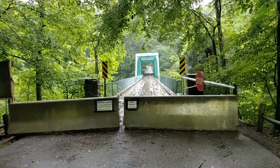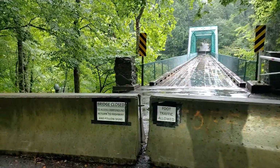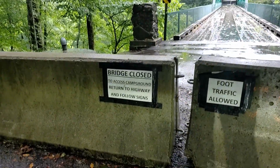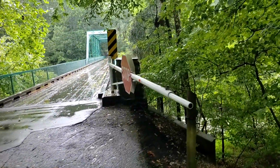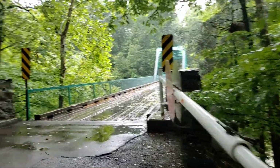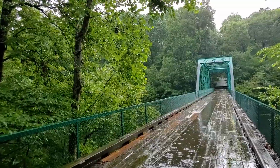Already, right, one of the bridges you come across when you first come in the park here. As you can see here, the bridge is closed. If you're going to the campgrounds, you have to go a different way back from the highway. But foot traffic is still allowed. So we're just going to take a quick look over the bridge here so y'all can see it. Walk around here, and still running pretty good, not as bad as it was earlier.